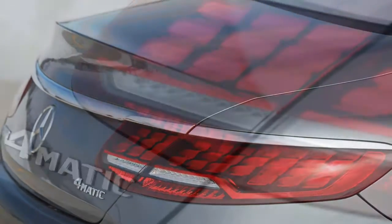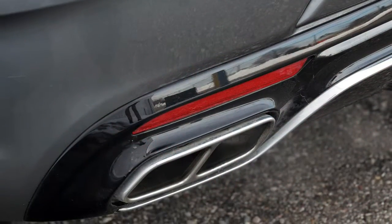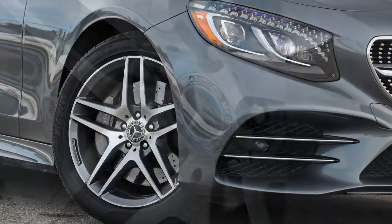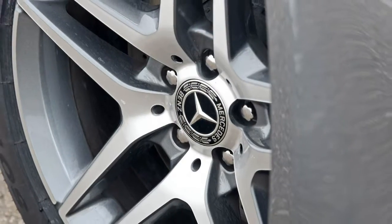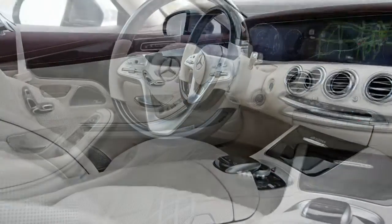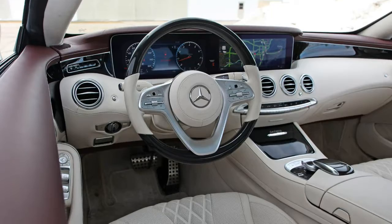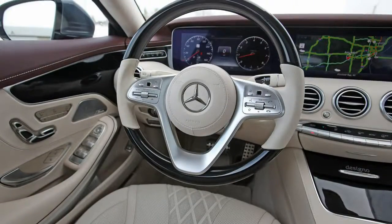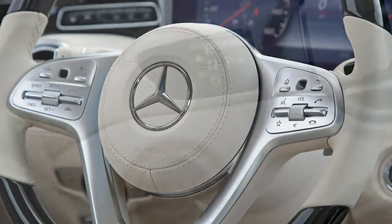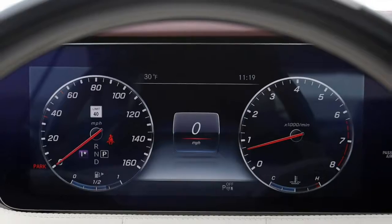The big change takes place under the hood, where the corporate twin-turbocharged 4.0-liter V8 replaces the aged 4.7-liter unit. Rated at 463 horsepower and 516 lb-ft of torque, the new smaller engine tops the outgoing V8 by 14 horsepower and matches its torque output on the nose. The 9-speed automatic transmission returns for an encore, lending an air of familiarity to the proceedings.